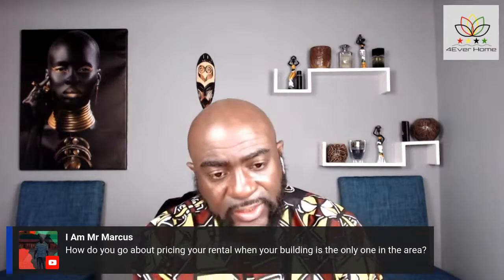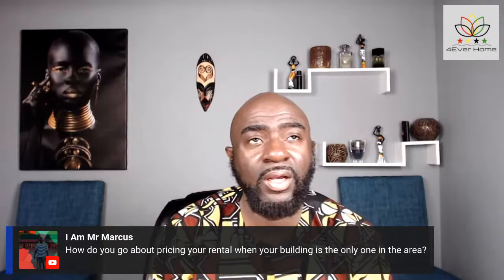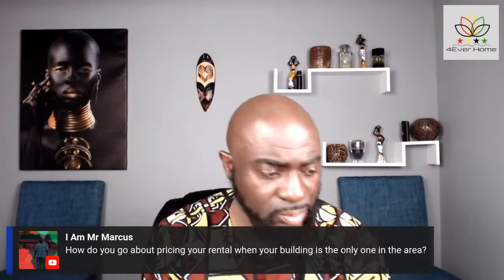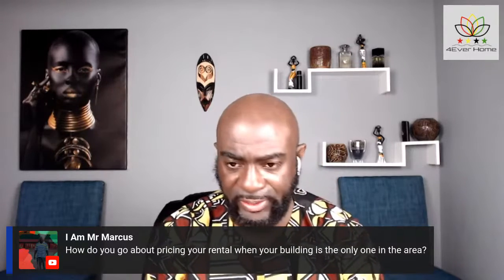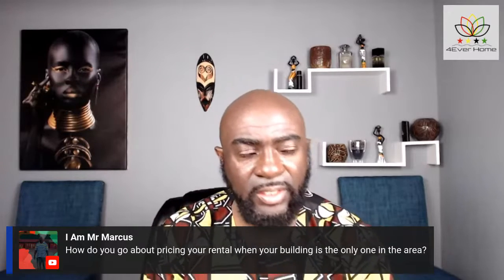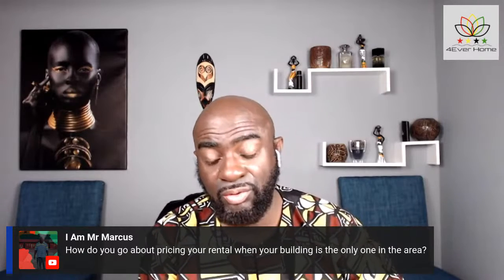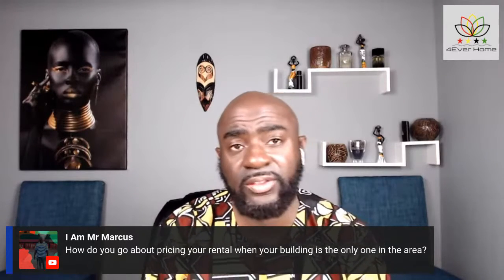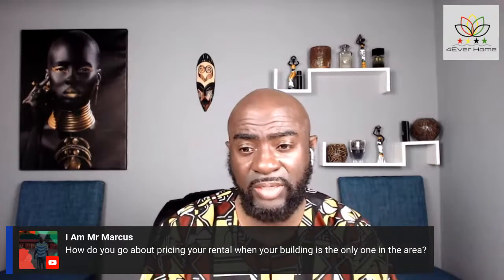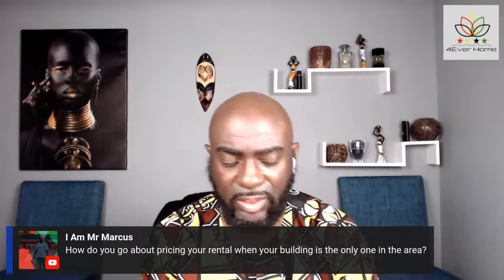How do you go about pricing your rental when your building is the only one in the area? You can check the surrounding neighborhood, find out what the going rate is, right? Because you don't want a situation in which, let's say you're charging $400, and then 600 meters over there, they're charging $200. So if you are going to charge $400, you have to be able to package it and say, that room is charging $200, but because I have XYZ, mine has more value.